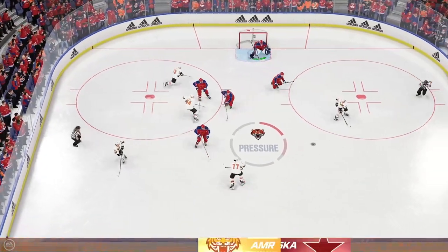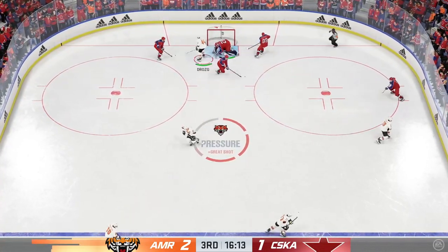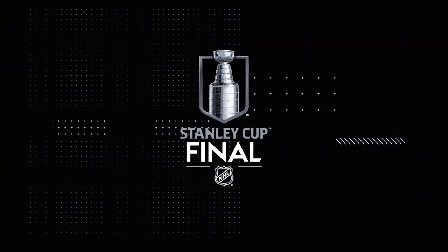Puck grab by Traws. Blocked in traffic. Oh, what a stop with the paddle. Man, he was right on that puck. He knew exactly where it was. It was tight to the crease. He got out and challenged right away to make the save.